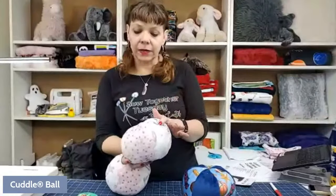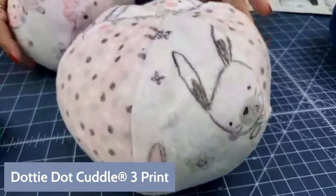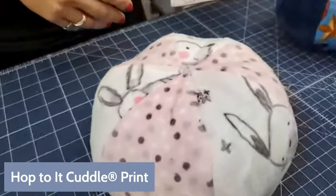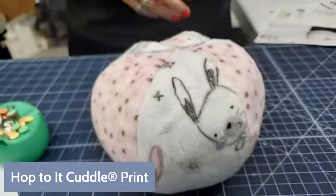This is the Dotty Dot, and this is the Bunny Hop. I think that's what it's called. I'm really good at sewing the fabrics and not always remembering the names. Okay. So we'll talk about the other ones and how they're different in just a minute.